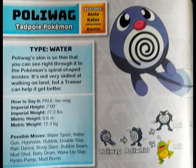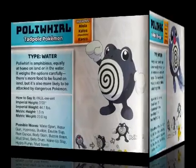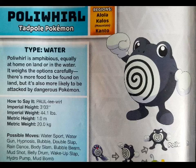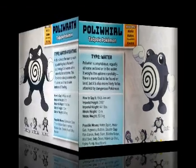It's not very skilled at walking on land, but a trainer can help it get better. Poliwhirl, the tadpole Pokemon, a water type. Poliwhirl is amphibious, equally at home on land or in the water. It weighs the options carefully. There's more food to be found on land, but it's also more likely to be attacked by dangerous Pokemon.